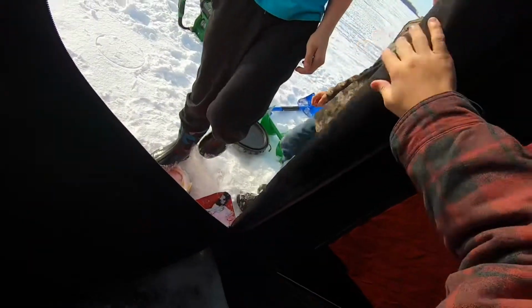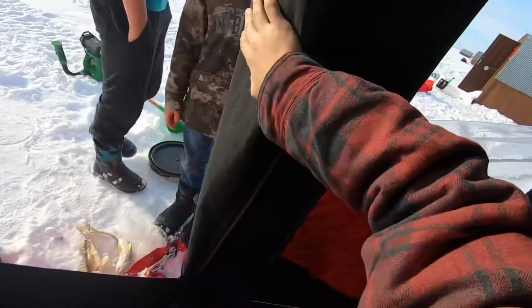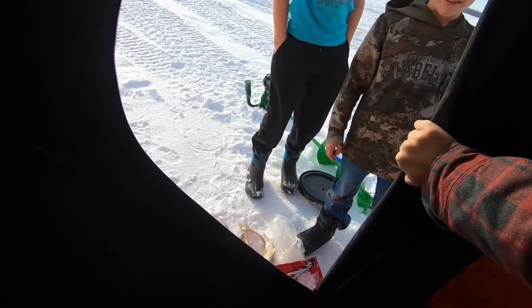Okay. These are my cousins here, Landon and Say It. Say hi. Hi. You guys catching much over there? Yeah, we got like 19 of them, I think, in the bucket. Oh, yeah. Doing pretty good out here today, huh? Well, your hot dogs are almost done. They're getting there. A couple more minutes. Okay. I'll run them into you guys once I finish them.